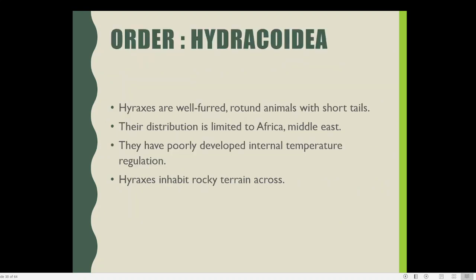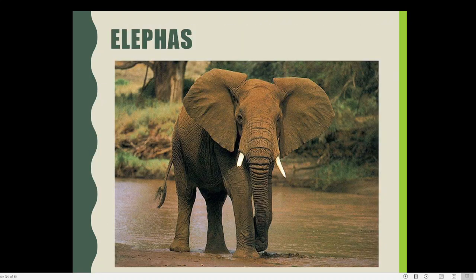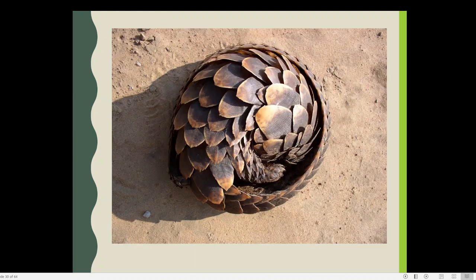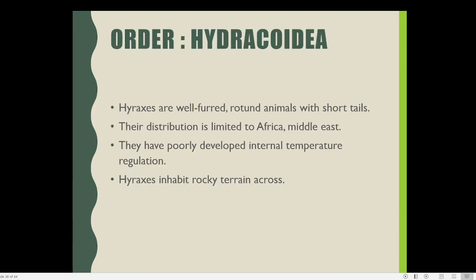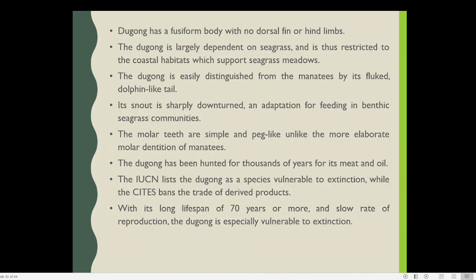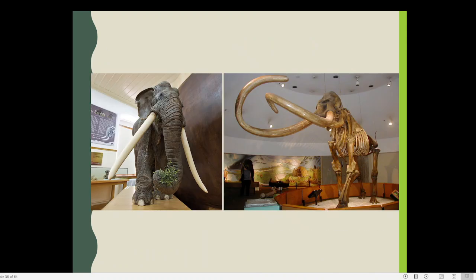So this is an idea regarding the different features of elephants. We have only finished two: one is manis and the other is elephant. We have a few more topics. The hierarchoid is there, and I think we will take that in the afternoon class. So this is an idea regarding the different features of elephants.